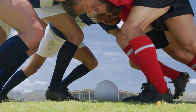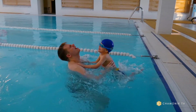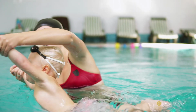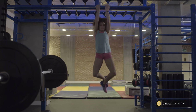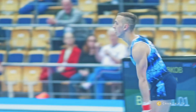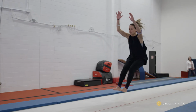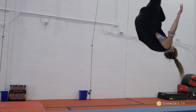The cost for rugby is $20 per child per month. For swimming, it's $68 per child per month. For ninja lessons or the obstacle course lessons, that's $80 per child per month. Yes, rather expensive. And then the tumbling works out to be $50 per child per month. Again, that's like one lesson a week essentially, except the rugby depends on the age. With the rugby, they have 2 days of training and then they have a game on the Saturday.